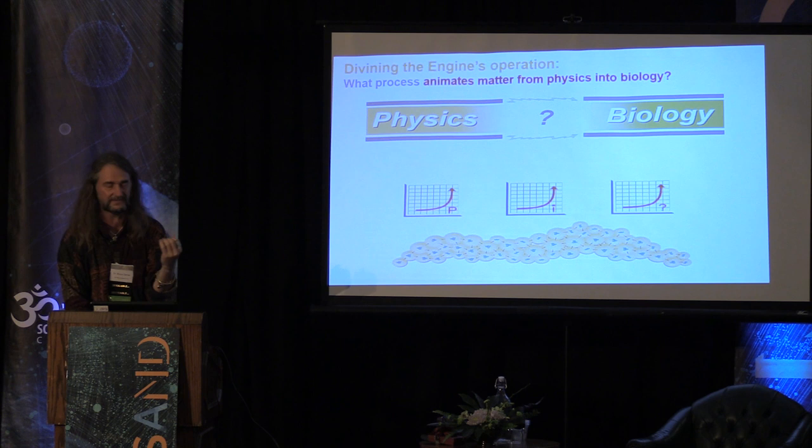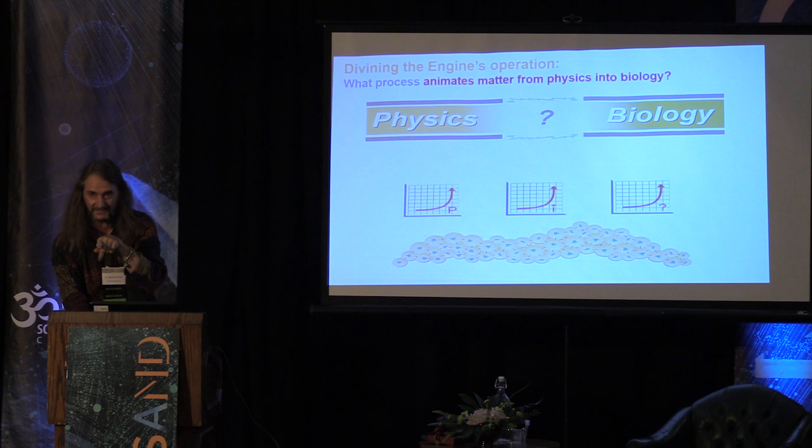If you get a bunch of those compartments, they form an interconnected network where a thing happening in one diffuses over and starts a thing over here, which diffuses over here. It's actually a network effect. Oh, merged through the self-assembly process.